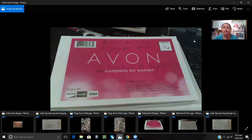Next, you want to write the name on here. I use my order books a little bit differently. I print my invoices, so I print my invoice, and I also use the order book. I don't use the order book where I have the carbon copy inside to tear off the slips. I just write them individually.